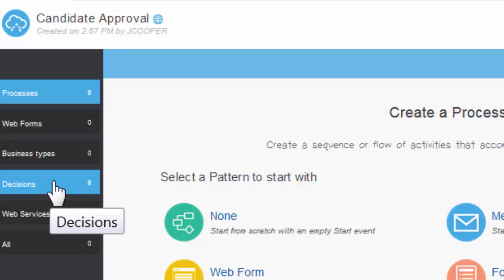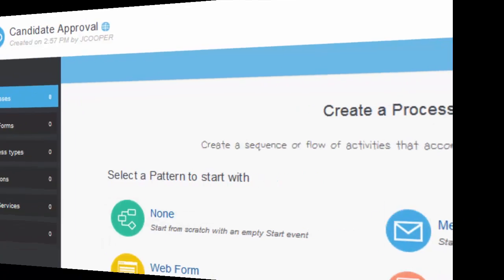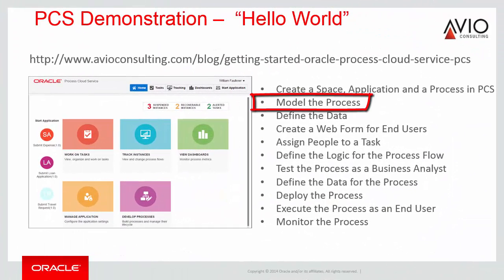If you're familiar with business rules in Oracle SOA Suite or Oracle BPM, this is where you'd add those rules. And down near the bottom, notice Services. That's where you can expose the WSDL needed to invoke services. You can then specify also its timeout and security. So having done this, I've created a space and I've created an application. Well, next, we'll perform the steps necessary to model the process.